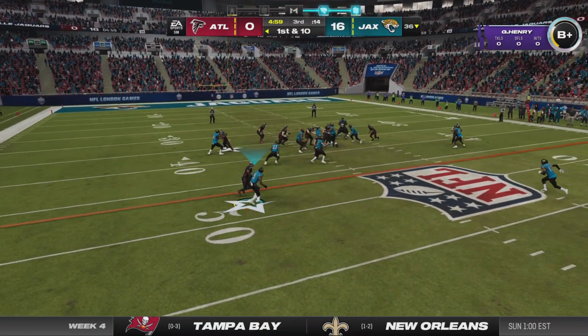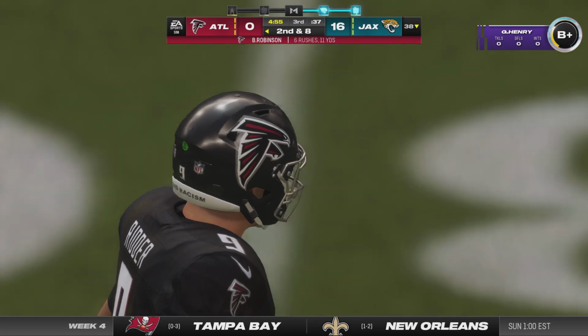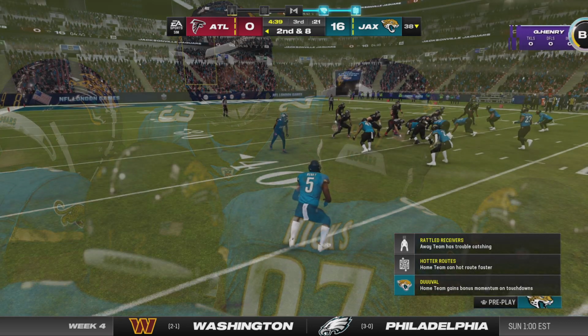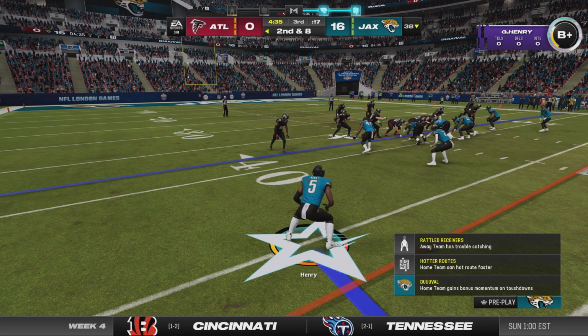On 1st and 10, it's Robinson. And he can only manage to get a couple. 2nd and 8 coming up. Well, they're hoping that the second half is better for him than the first half. They've got to find a way to get him going. He's a big part of their offense. From the 38 now, here comes 2nd and 8.